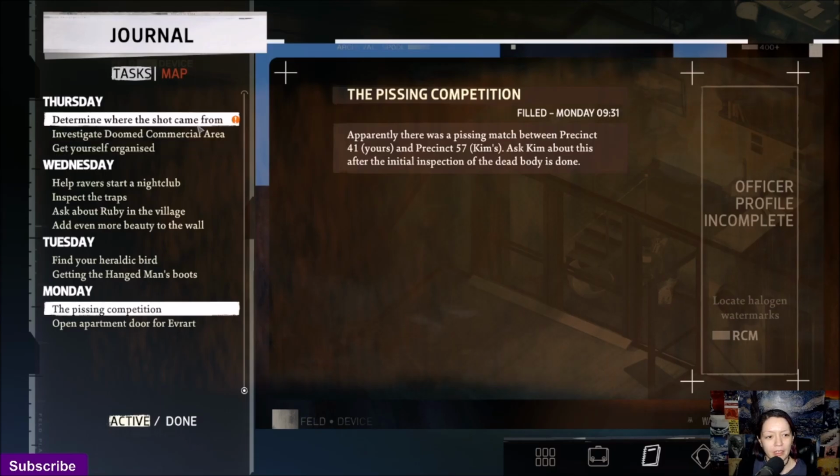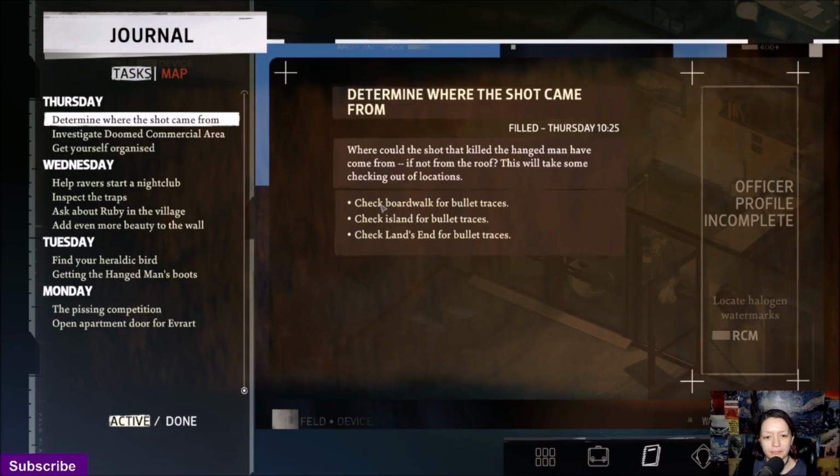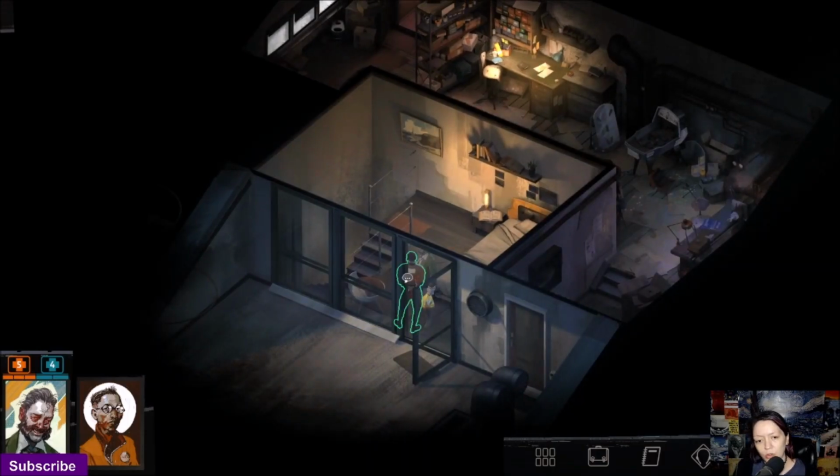Okay. Determine where the shot came from. Where could the shot that killed the hanged man have come from, if not from the roof? This will take some checking out of locations. Check boardwalk for bullet traces. Check island for bullet traces. Check Land's End for bullet traces. Okay.